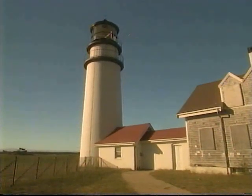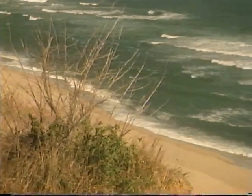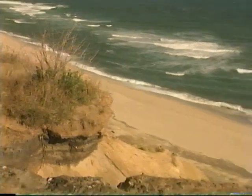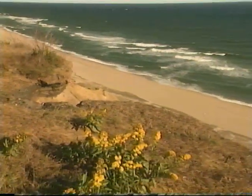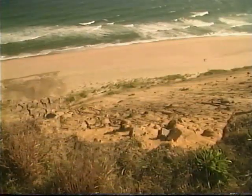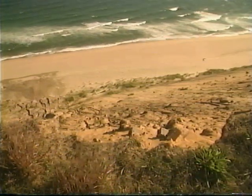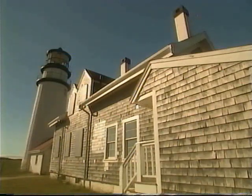That first lighthouse on Cape Cod was located in Truro, perilously close to the sea. Built in 1797, the Highland Lighthouse was rebuilt in the mid-1800s when the land beneath it crumbled into the sea. Known today as Cape Cod Lighthouse, this second structure faced a similar fate because of continued erosion. It was decided the only way to save the light was to move it. Greg O'Brien produced a film about moving the lighthouse.